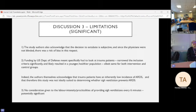But actually that in itself is quite subjective. Second of all, funding was, as I said before, by the Department of Defence, and it meant that they specifically had to look at trauma patients. And this narrowed the inclusion criteria significantly, but also probably resulted in a slightly younger, healthier population. And albeit this was the same for both the intervention and control groups, it was something also that the authors themselves acknowledged. However, they further went on and said that actually trauma patients have an inherently low incidence of ARDS.